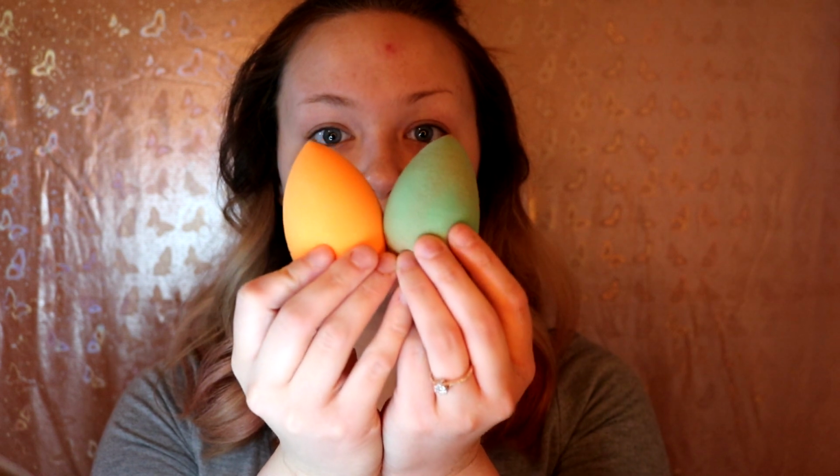I've only had this one not even a month, and I wash it and everything with the Beauty Blender soap, and they still get kind of dingy and gross. Of course they are. It's a sponge. I'm not faulting Beauty Blender for that at all, but to still charge almost $30 for one sponge is quite a lot. So today I actually wanted to put them to the test and try them both out.